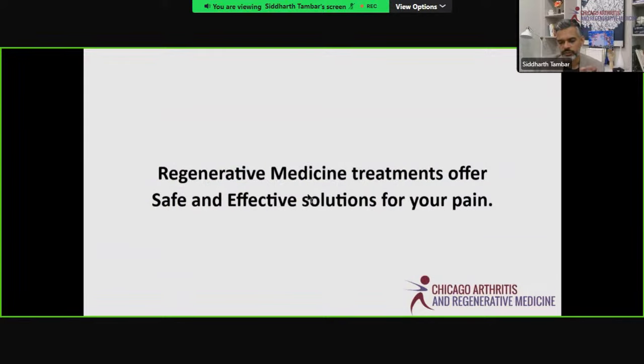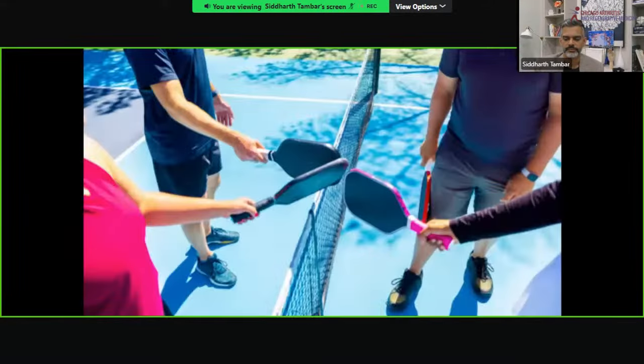Regenerative medicine treatments offer safe and effective solutions for your pain.